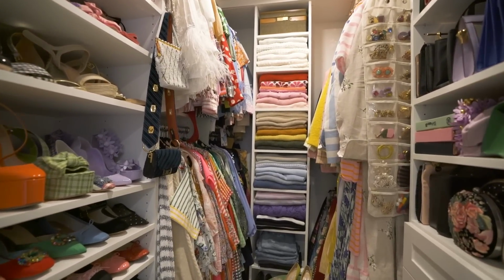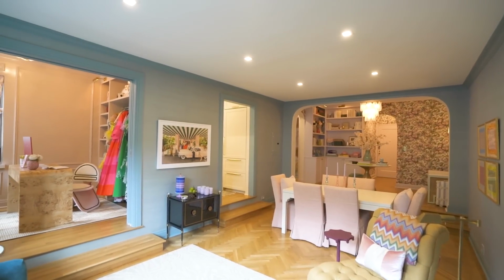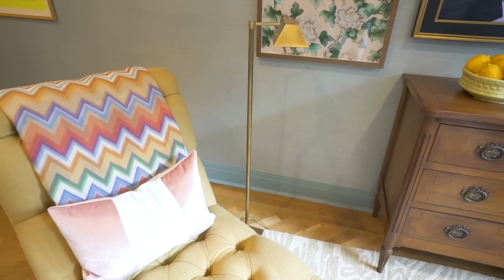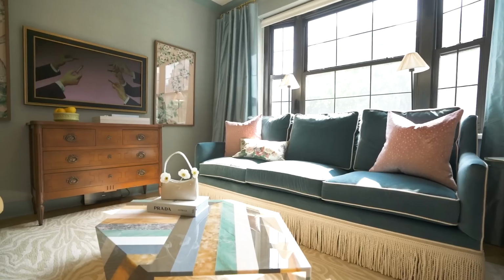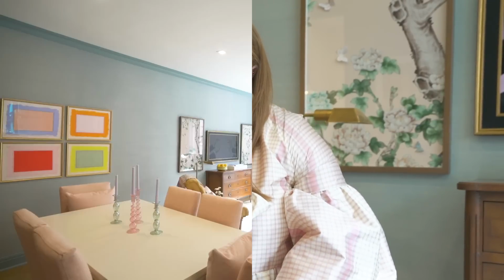So my personal style for design really is colorful but classic. I try to incorporate lots of color and texture, but with pieces that you could find in an antique store, and then also mixing in antiques with contemporary and some funky pieces, which I can definitely show you guys.